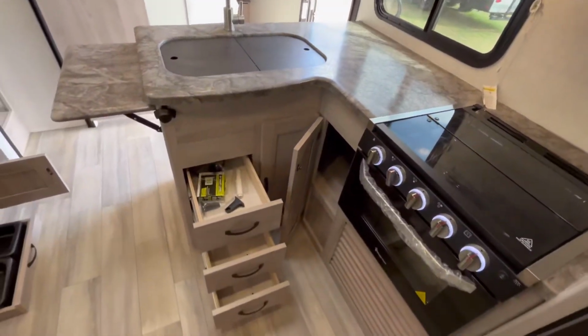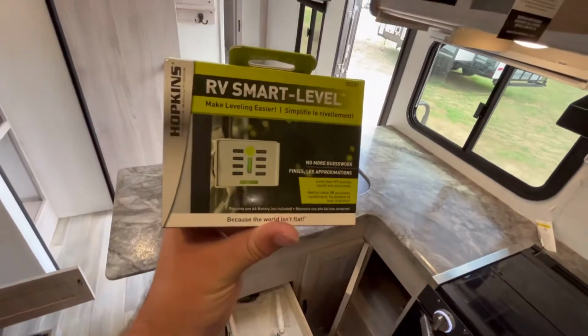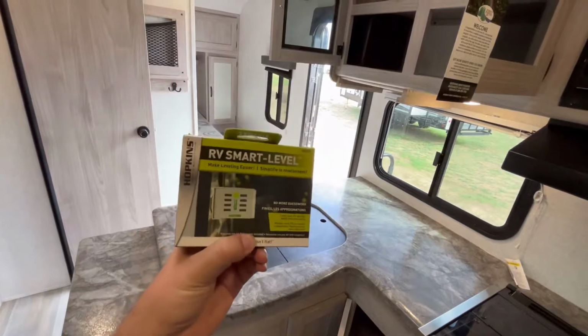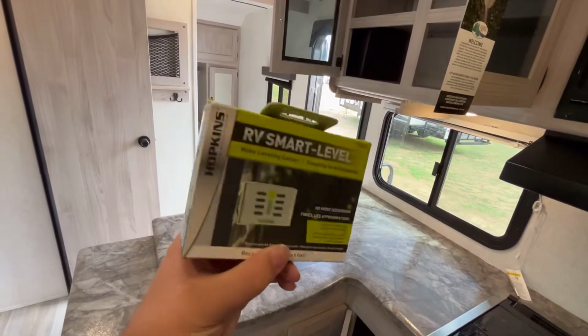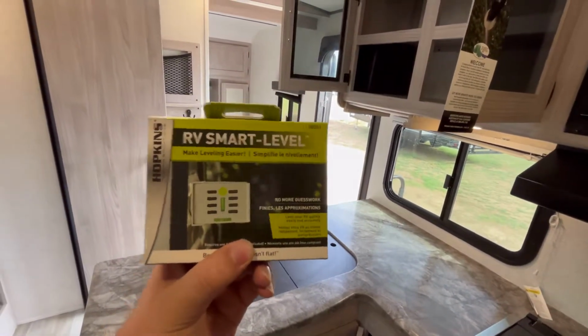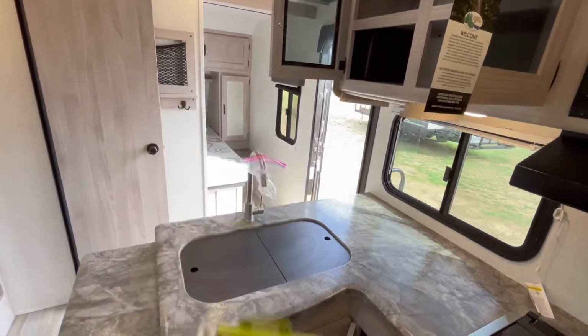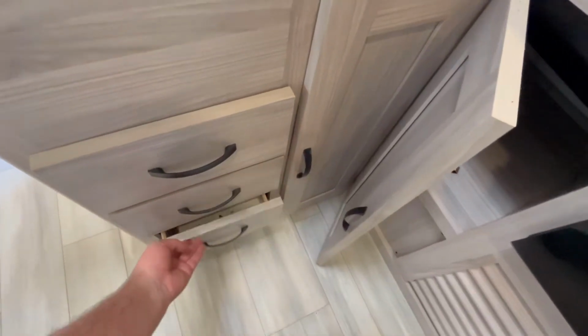You've got 3 full extension plywood box, ball bearing drawer guided drawers down here. And this is another neat thing that they give you. This is a Smart Level by Hopkins Towing. And I need to do a video on this, and that might actually happen one of these days. But this is so that you can see how level you are front to back and side to side without having to get out of your pickup truck when you're pulling into a site. It's really nice. I have one of those on my trailer. It was worth the 30 or 40 bucks that it costs.